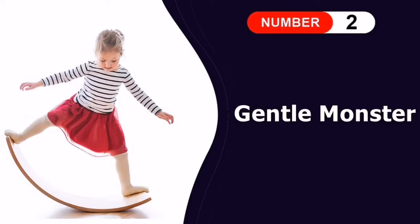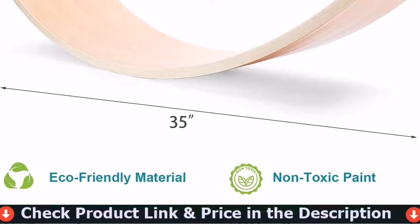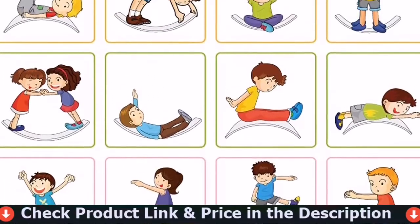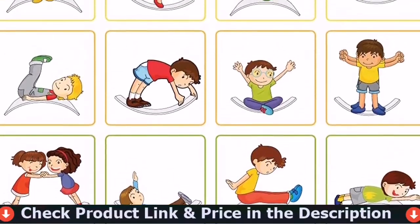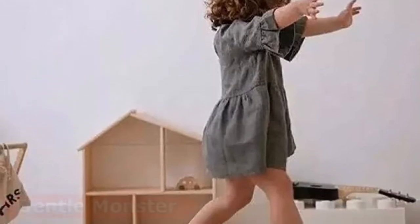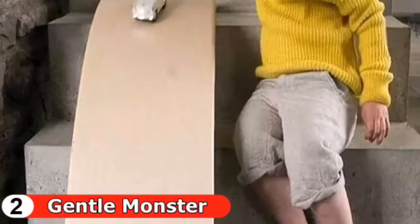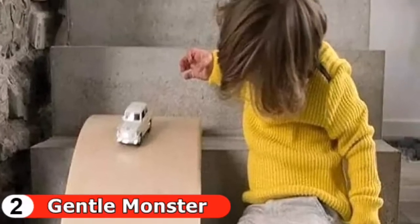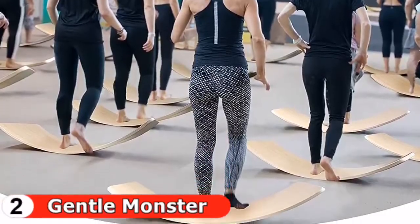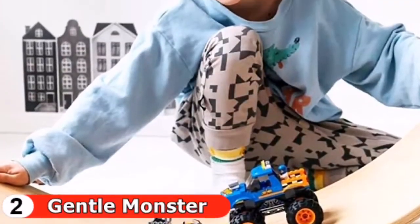Number 2 in this best balance board for kids list is Gentle Monster Wooden Wobble Balance Board. Gentle Monster Balance Board is constructed from top quality natural wood. It is coated with eco-friendly lacquers that keep the board odor-free and attractive. The wood in the board is unique in color and texture, grain and mineral patterns on the outer layer. These make each one unique. Smooth, rounded edges and corners guarantee the security of children.